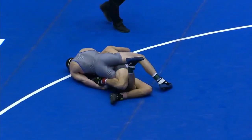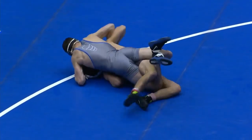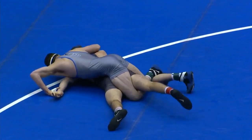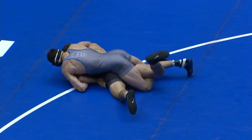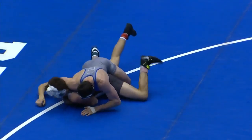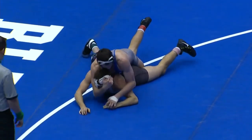Jack's still defending pretty well here, but Mitch is still trying to get him in an uncomfortable position to score those near fall points. Jack able to fight out of that again. Should be looking to go to a different move here to get those near fall points now. Getting close to the edge of the mat. Jack will be looking to get off the mat here so he can get a fresh start on bottom, but Mitch is going to want to keep him in here. Mitch circles him back in.